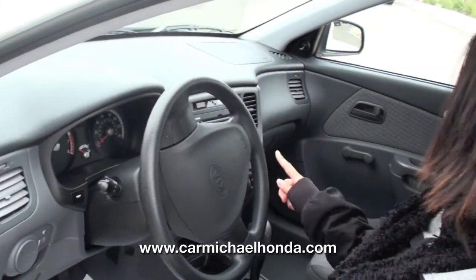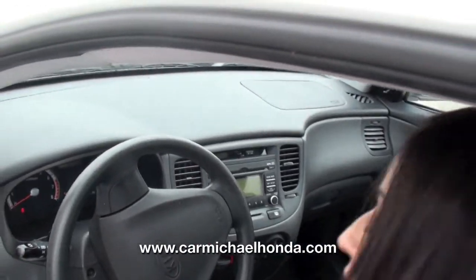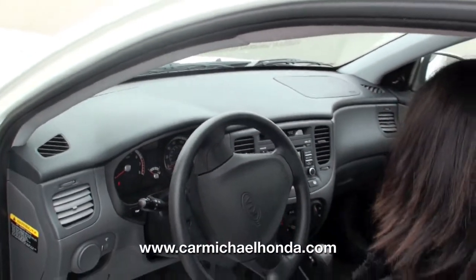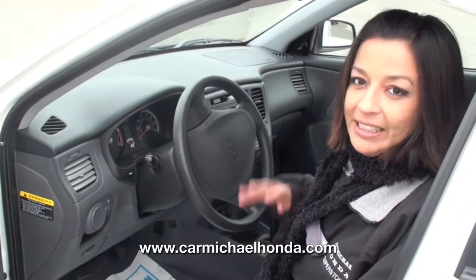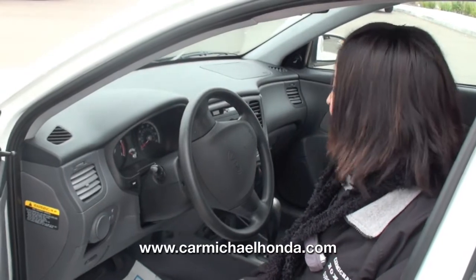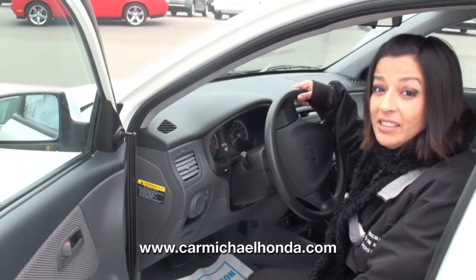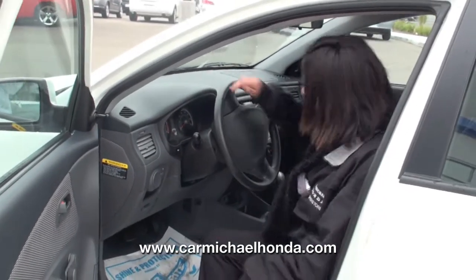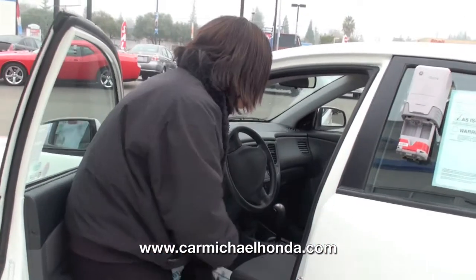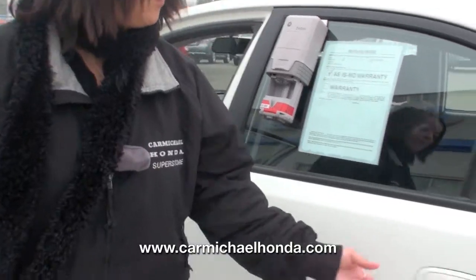It even has a CD player, air conditioning. You even have an auxiliary port and a USB port. So if you have an iPod, you don't need any CD changers or CDs anymore. So this would be a good car for either a student or even just a simple commuter car for yourself. So it's nicely equipped with front dual airbags and also side airbags on the seats.